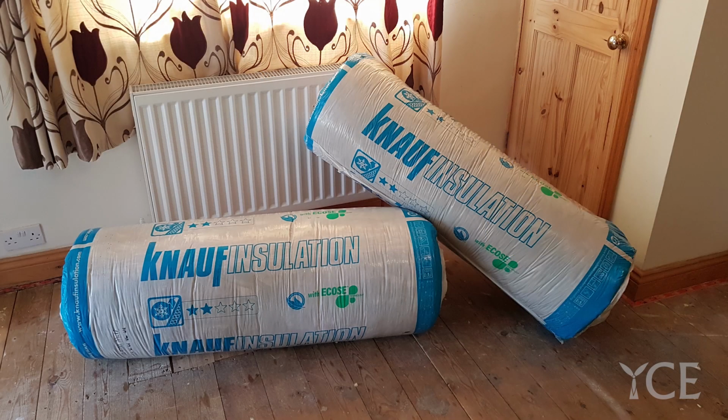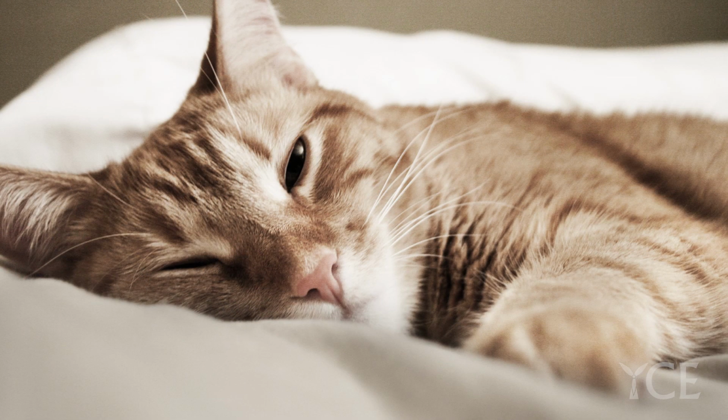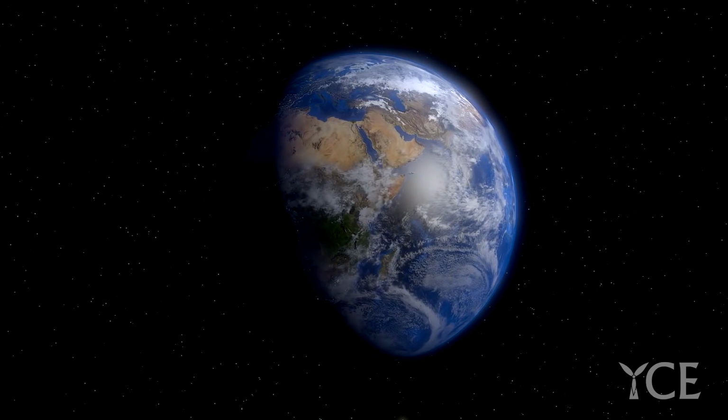High levels of insulation, alongside other retrofitting measures, result in less energy needed to keep your house at a comfortable temperature, which in turn saves on energy bills and cuts CO2 emissions. Both people and the planet benefit.